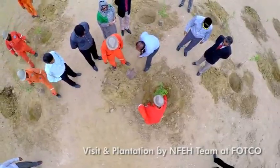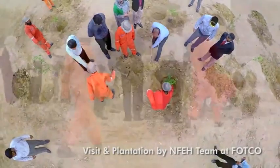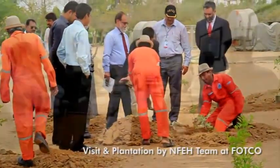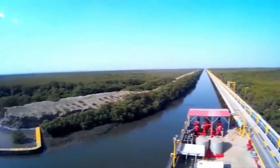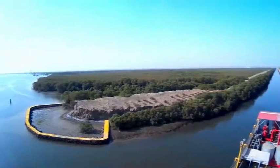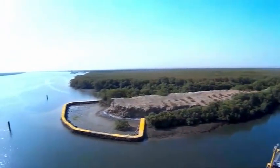FOTCO is extremely conscious of the importance of ecosystem preservation and has taken adequate measures in partnership with organizations such as IUCN and PSO to facilitate growth of mangroves in the area. Strict measures are taken to ensure that no solid or fluid wastes are disposed into the sea.